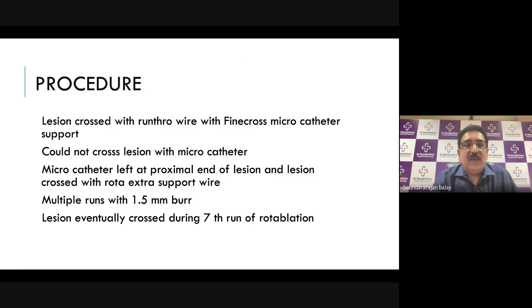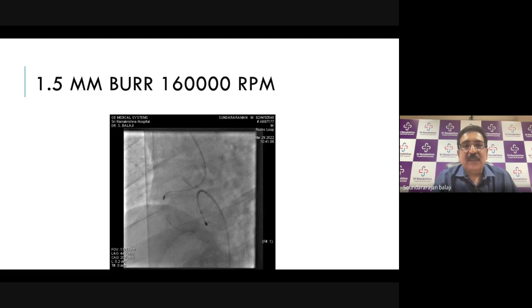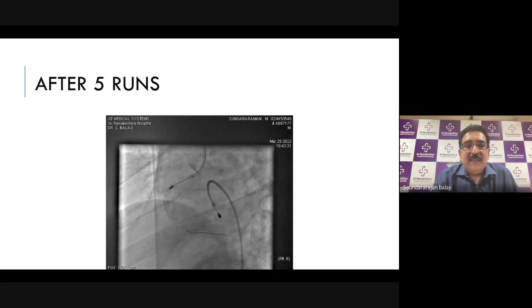And then we use what we call a rotablator burr to burr the calcium. So here you can see the burr going backwards and forwards. We try to get across the lesion. This burr is diamond coated, and we spin it from outside. It spins at about 160,000 to 200,000 RPM. And because of the diamond burr, it's able to cut the calcium, pulverize it into small bits, which then goes into the circulation. Even after 5 runs, it was difficult to get across this lesion.